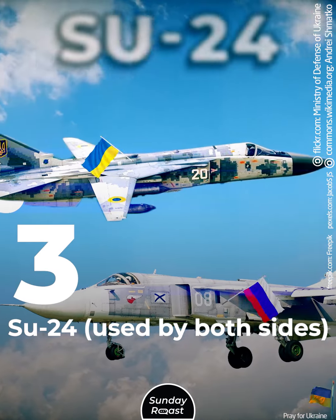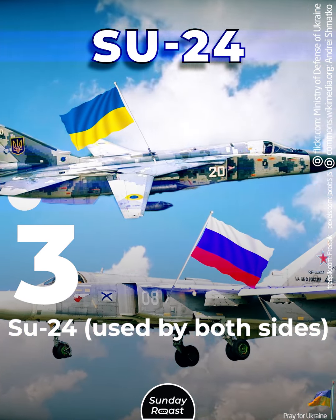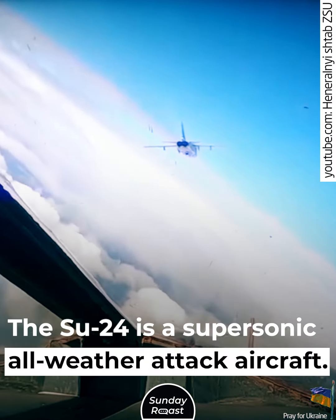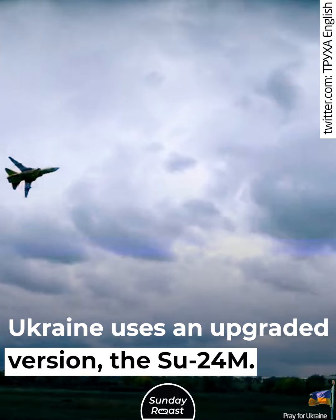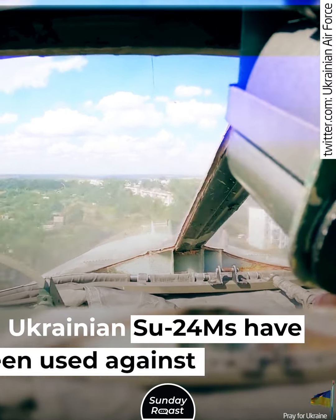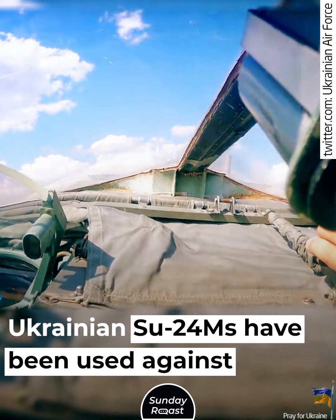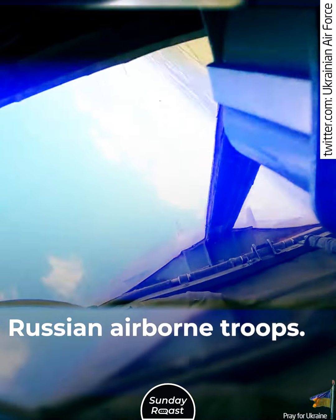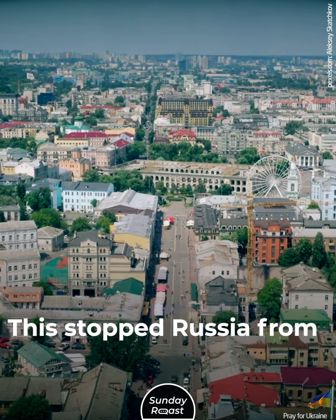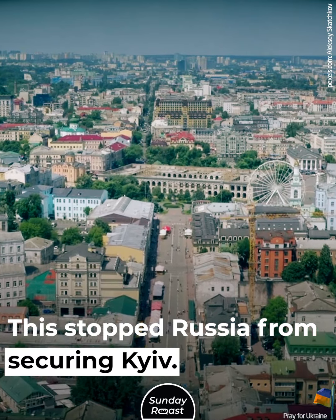3. Su-24, used by both sides. The Su-24 is a supersonic, all-weather attack aircraft. Ukraine uses an upgraded version, the Su-24M. Ukrainian Su-24Ms have been used against Russian airborne troops. They conducted airstrikes at Hostomel in February. This stopped Russia from securing Kiev.